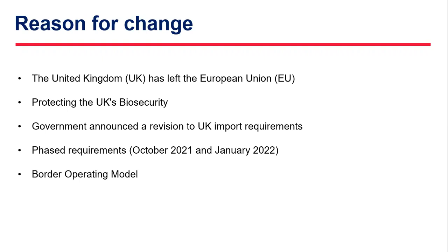The next set of requirements will come into force from the 1st of October 2021 and then 1st of January 2022 thereafter. From October the 1st, 2021, products imported into Great Britain must meet both customs, sanitary and phytosanitary requirements. These SPS controls apply on certain products to protect the nation's biosecurity and to control disease. An updated border operating model was published in July this year, which provides detailed information on how the imports regime will work.